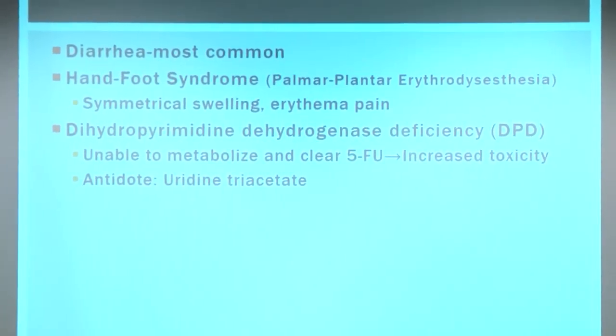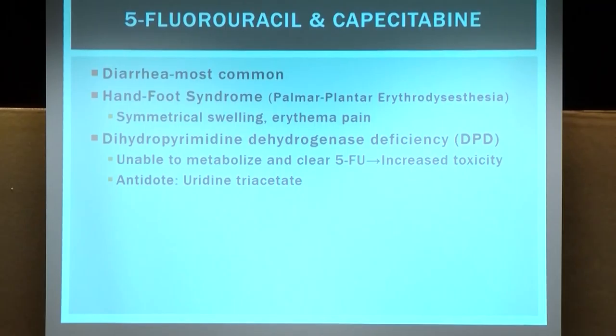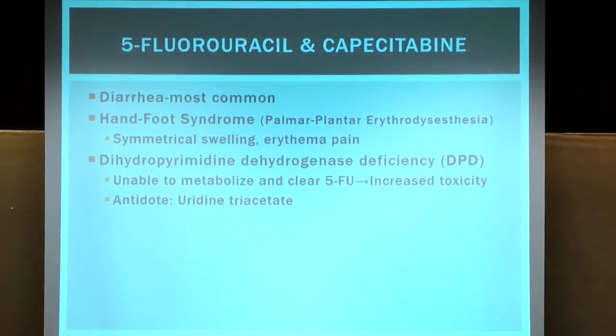So fluorouracil and capecitabine are used for colorectal cancer, and fluorouracil is sometimes given with cyclophosphamide and methotrexate in breast cancer. And diarrhea is probably the most common side effect that we're going to see with these patients.